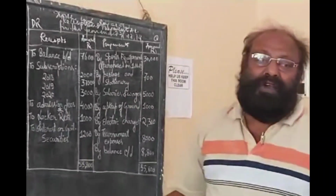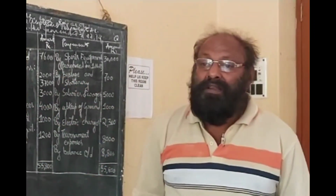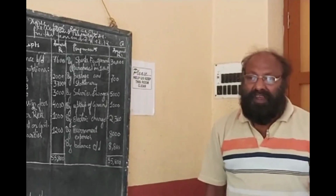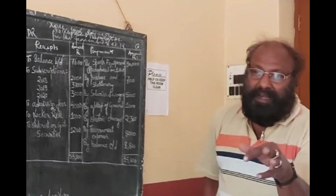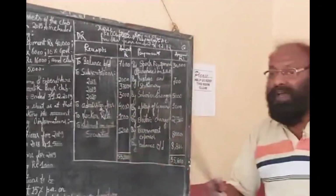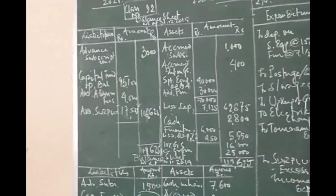Now admission fee. I have already told you there are 3 items in the income and expenditure account. In the final accounts of a non-trading concern, these items are admission fees, entrance fees, and donation. They can have both characters: revenue character and capital character. If it is a revenue character, then it should go straight to the income and expenditure account. If it is absolutely a capital character, then it will go straight to the balance sheet.